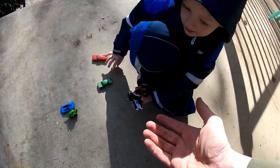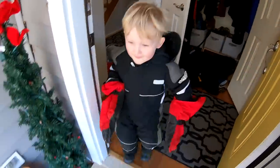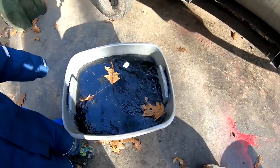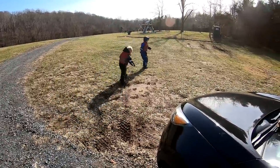You want me to put your Hot Wheels in the boat? Uh-huh. Right here, give me your Hot Wheels. Whoa. Yep. Come on, bud, let's go fishing. All right, let's go. That is all just frozen. Yeah, look at that. Frozen clear. That makes sense. Put on your jacket. Are you guys playing zombie attack? Yeah. Awesome.